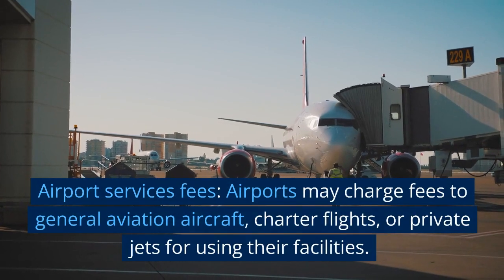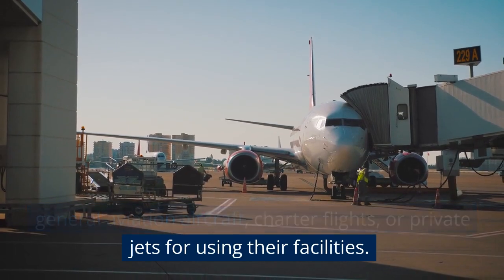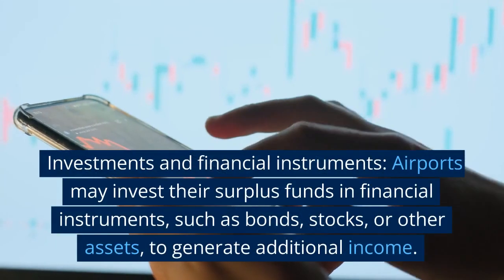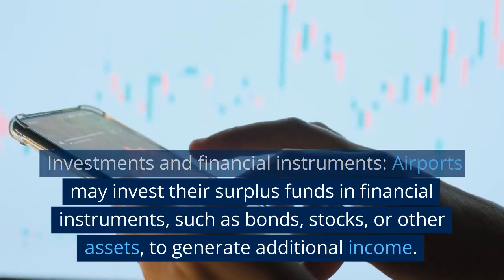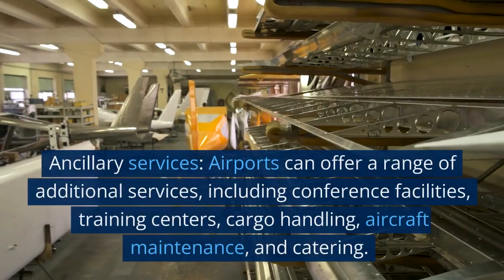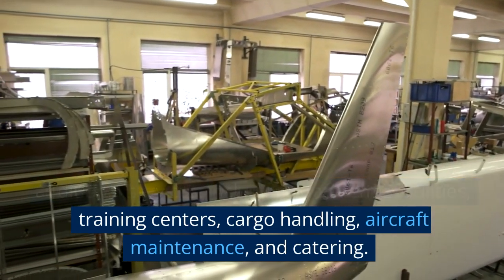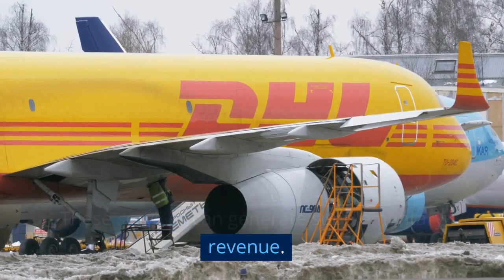Airport services fees. Airports may charge fees to general aviation aircraft, charter flights, or private jets for using their facilities. These fees can include landing fees, parking fees, and other charges. Investments and financial instruments. Airports may invest their surplus funds in financial instruments, such as bonds, stocks, or other assets, to generate additional income. Ancillary services. Airports can offer a range of additional services, including conference facilities, training centers, cargo handling, aircraft maintenance, and catering. These services can generate supplementary revenue.